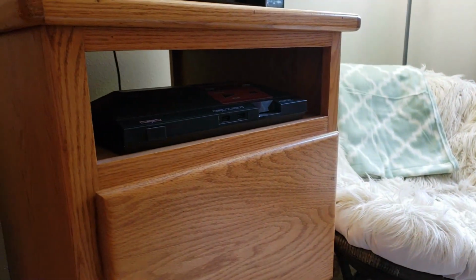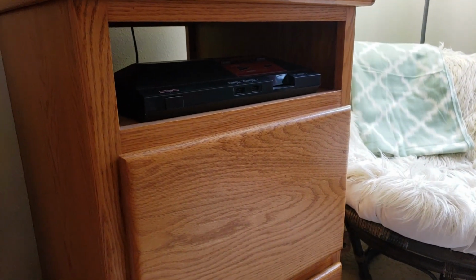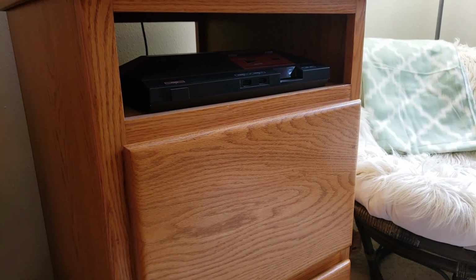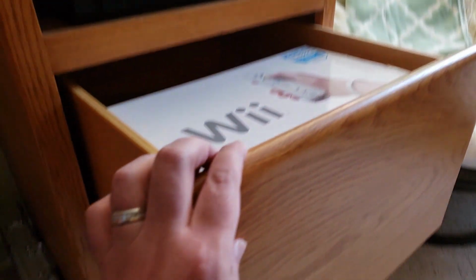Okay, so here is my Sega Master System. Now, I did not have a Sega Master System as a kid, even though I'm a massive Sega fanboy. That was a console that I didn't have. I'm glad to have one in the collection now, and I do really enjoy playing it. It's a great system.